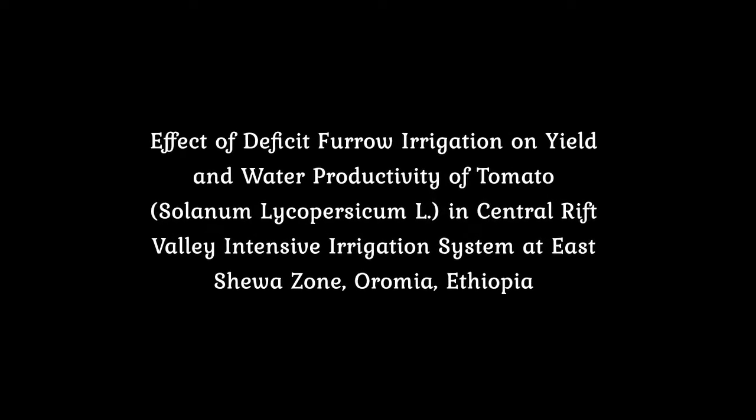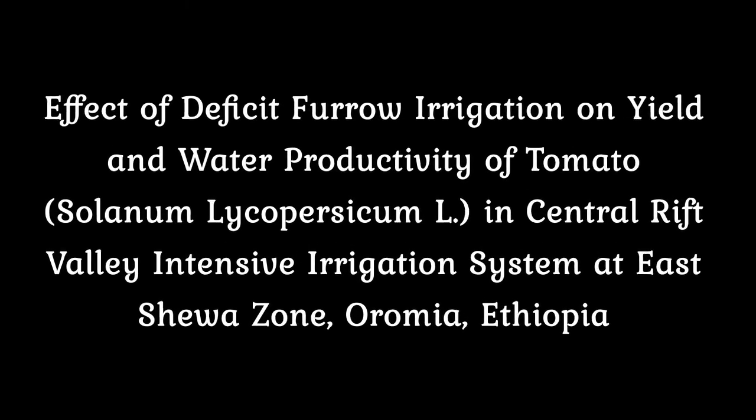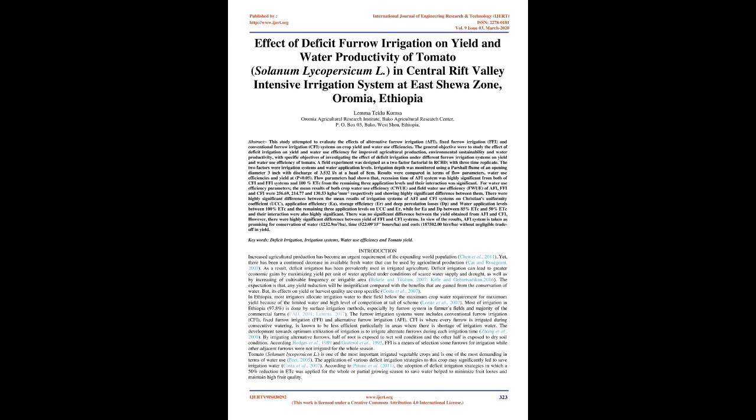Effect of deficit furrow irrigation on yield and water productivity of tomato (Solanum lycopersicum L.) in Central Rift Valley Intensive Irrigation System at East Shewa Zone, Oromia, Ethiopia. Abstract: this study attempted to evaluate the effects of alternate furrow irrigation, AFI, fixed furrow irrigation, FFI, and conventional furrow irrigation, CFI, systems on crop yield and water use efficiencies.